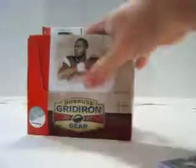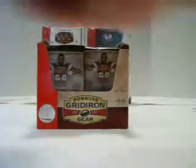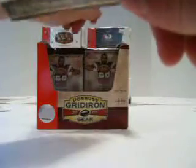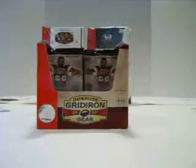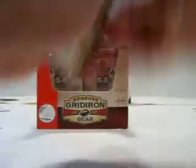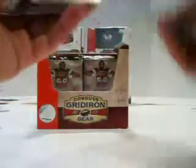Alright, box two. And for the Raiders, Quentin Moses, rookie auto, numbered out of 250. That is sick.